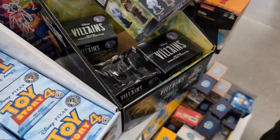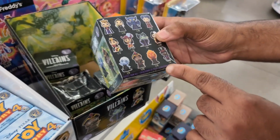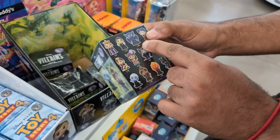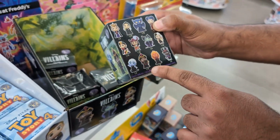Okay, so we also have the Disney villains here. That one we're not getting. That one looks pretty rough. I do prefer the Hot Topic one because they have the hag that comes with it, but this one has Chernabog in it still. Oh, we know the hag's right there. I was gonna say, 1 out of 72, and also Jafar.